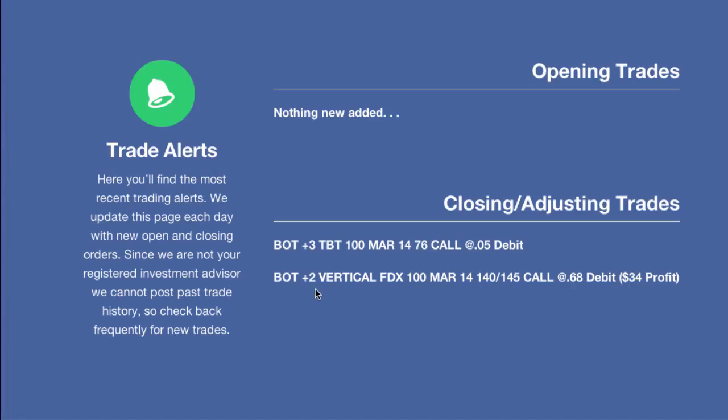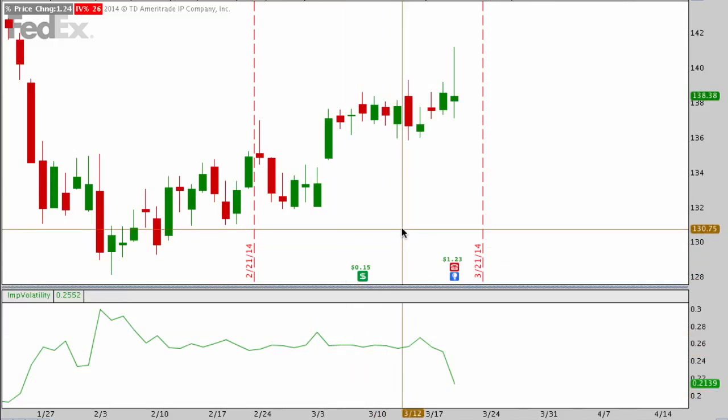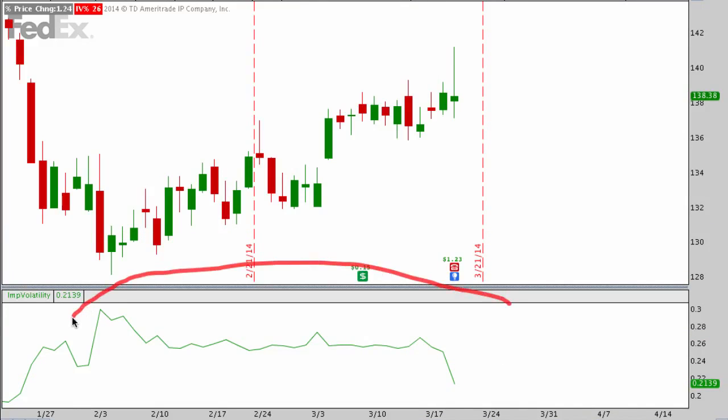We went in and bought back the vertical for FDX. It was the 140, 145 call spread, and we bought back that spread for 68 cents and took in a nice $34 profit on that. So very small trade, very small profit, but here's the real big picture when we go to the chart of FDX. All right, so now you can see on the bottom, I've added this implied volatility.